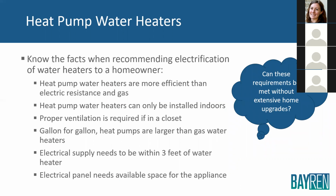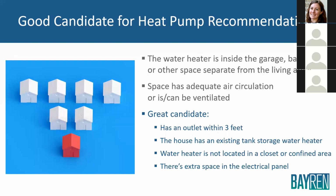Okay, and then just to recap, the heat pump water heaters, knowing when to recommend them. You want to be sure that heat pump water heaters can be installed indoors. That's one of the criteria. There are split units where the condenser could be located outside, but certainly the main portion of the heat pump water heater must be installed indoors. You want to be sure that, again, the proper ventilation is there if it's going to be installed in the closet. And gallon for gallon, heat pumps are larger than gas water heaters. You also want to be sure that there's an electrical supply within 3 feet. If not, then one will need to be installed within 3 feet of the heater. And the electrical panel needs available space for the appliance. So those are things that you want to consider.